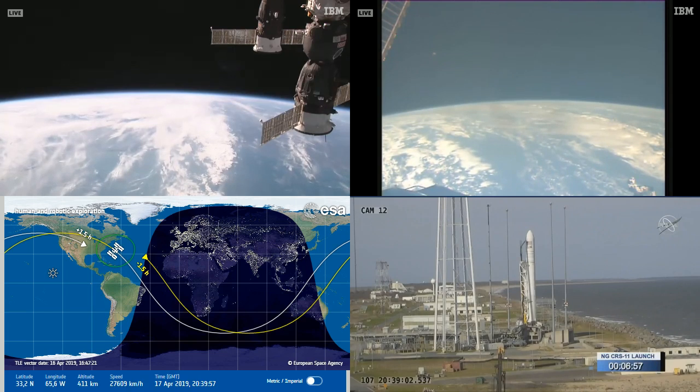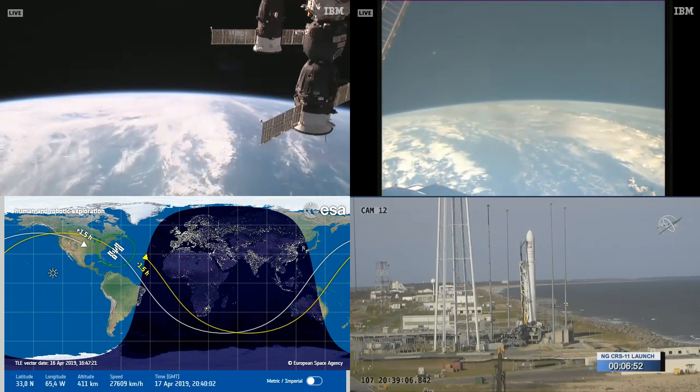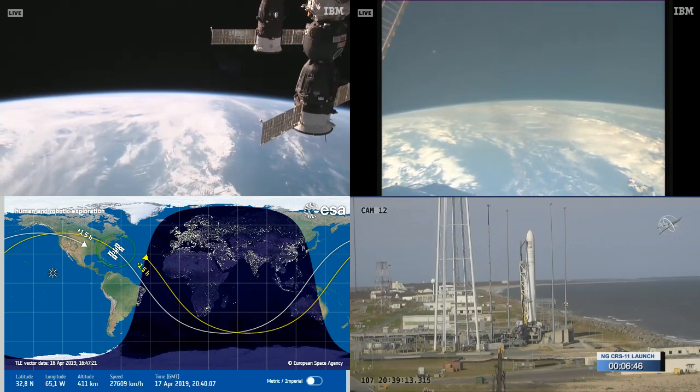And these are, again, just a few of the more than 3,400 pounds of science currently loaded on board Northrop Grumman's CRS-11 Cygnus vehicle, now under 7 minutes from launch.